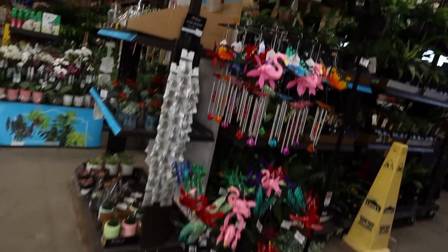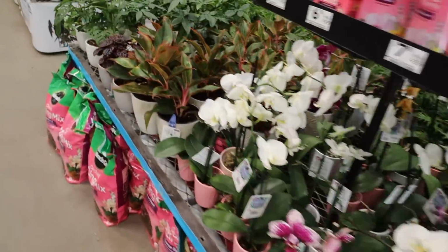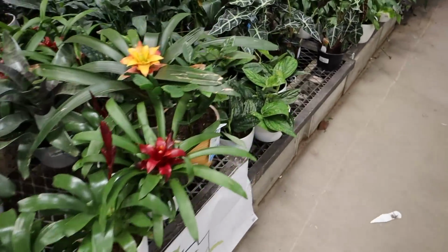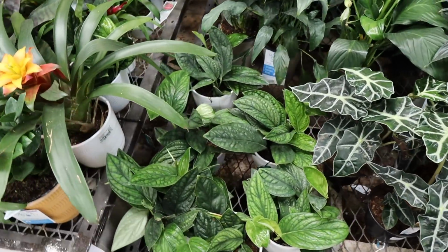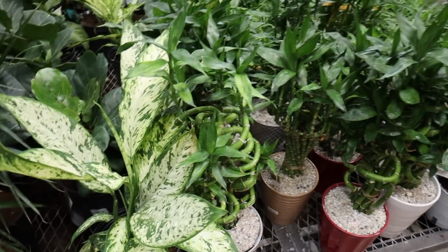This is the Lowe's that I mentioned. I don't feel like people come to buy plants as often. It's usually a lot more well stocked. And I was starting to look around, and I was noticing it was just mostly all the same plants that I saw at my local Lowe's that's closer to me. They did have some beautiful peruvianas, but other than that, everything was pretty much the same.